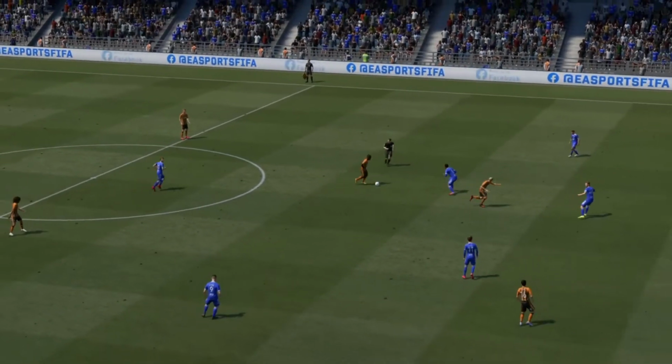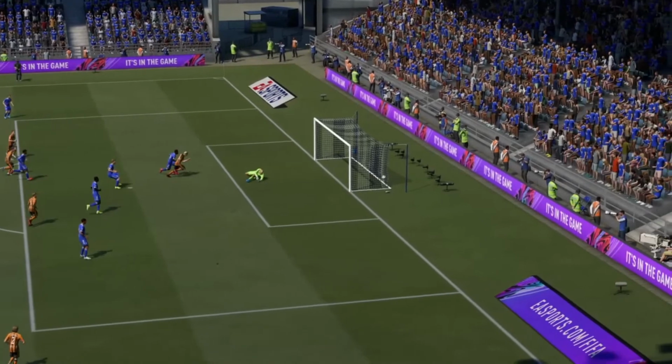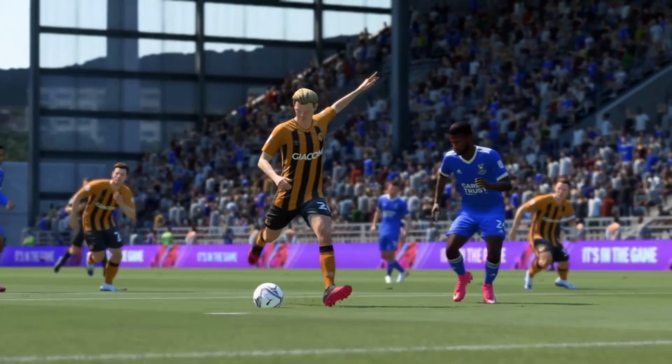Well, you tell youngsters in that position just to hit the target. You can't score unless you do. And on this occasion, he does, and he scores. A chance to revisit the goal.